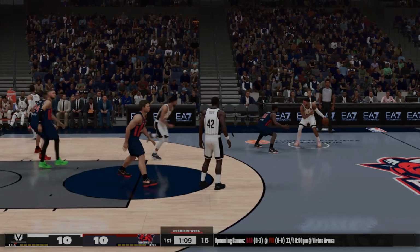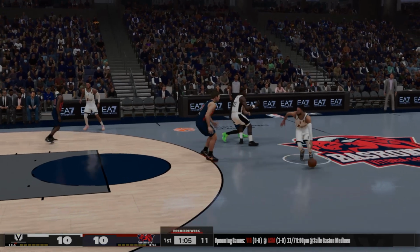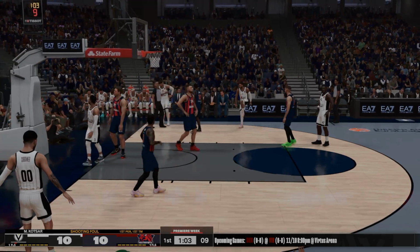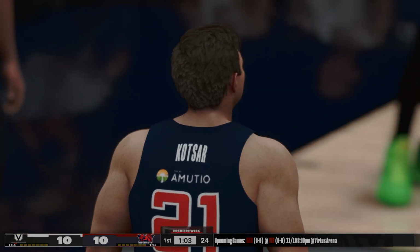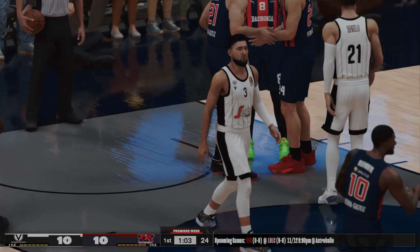Here's Lundberg. Passes it to Bellinelli. 102 left in the first quarter. And that one clearly a foul. Gets the whistle and two shots coming up. Wow, wow, he got whacked on that one. Shouldn't be much debate there. And he's got his first free throw of the game.